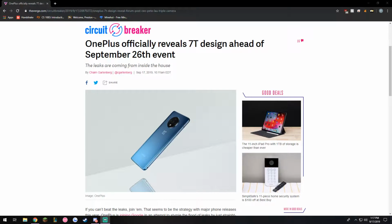and hopefully they stick with the pop out. I'm not a big fan of the notch. I do prefer a pop out over the notch for sure. You get more screen real estate, and sure, you don't know about the longevity of it, but I mean, it looks a lot better, especially with a 90 Hz screen. I would not want a notch on my 90 Hz screen. I don't know.